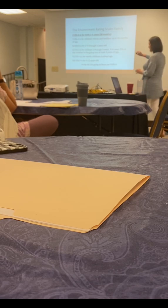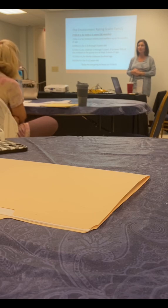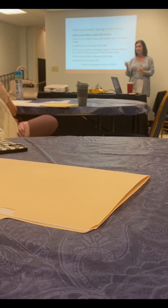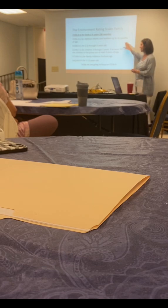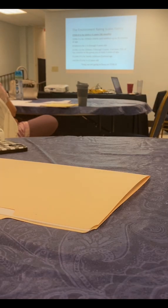So that's the family of the environmental rating scales, okay? It can be tricky, as you can see, because once they bring those new editions out, they revise them. You can see how tricky it can be, especially deciding between ITERS or ECERS if you are right at that point of 2 and 3 year olds, and I know you guys are, so that's a really hard one.